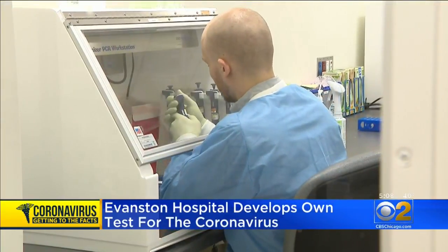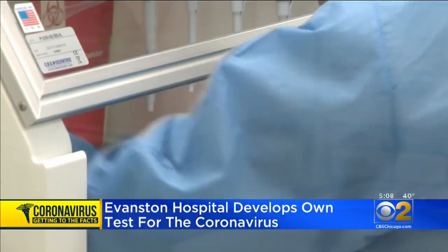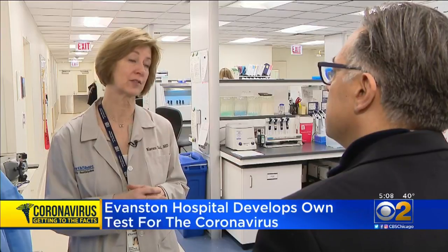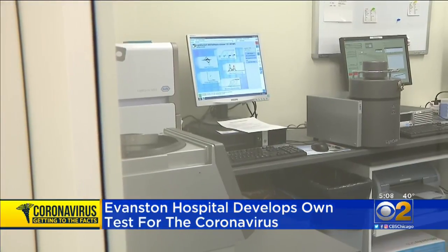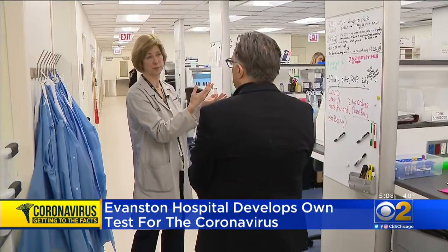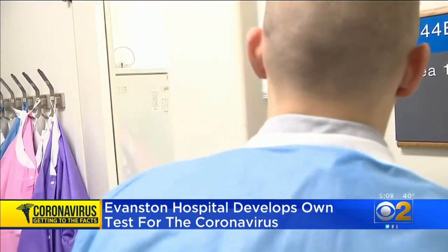Remarkable, considering some patients nationwide are waiting days for results, if tested at all. We're hoping to just continue running batches all day long. They've now conducted about 400 tests, with roughly 10% presenting positive for COVID-19. Dr. Karen Call says they're gearing up for 1,000 tests a day.